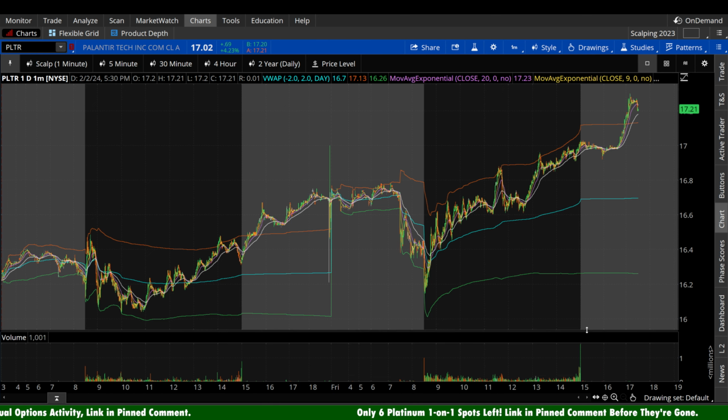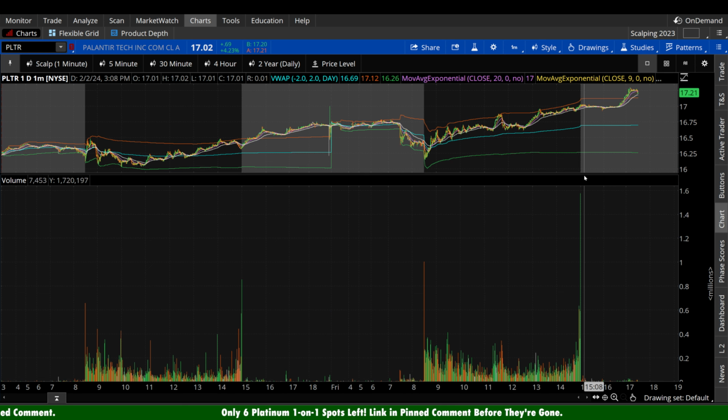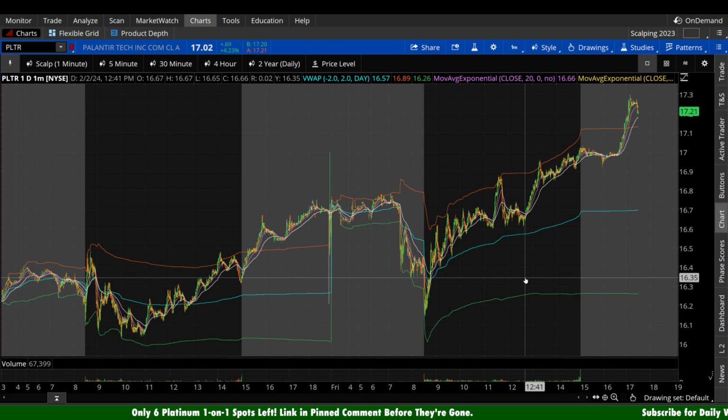The reason why, take a look at that volume. Volume very, very low. When the volume's that low, even if it's in our favor, even if it supports our bias, we have to take it with a grain of salt.